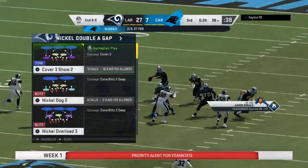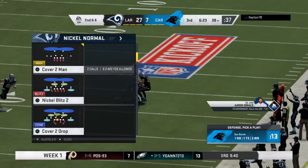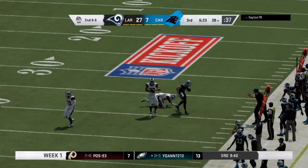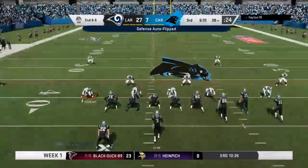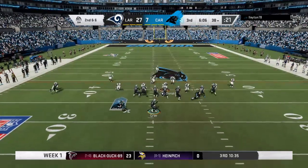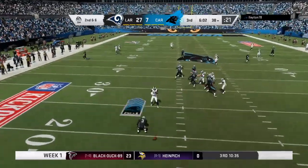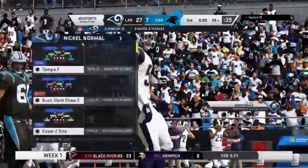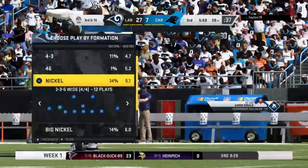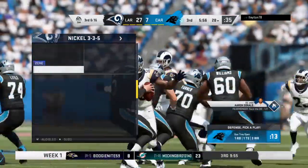That throw good for 4. It's 2nd down. 4 yards on that last completion, so that sets up 2nd and 6. Here's Greer. And a big loss here as he's taken down. Dante Fowler able to disrupt yet another pass play. That is his 3rd sack of the afternoon.